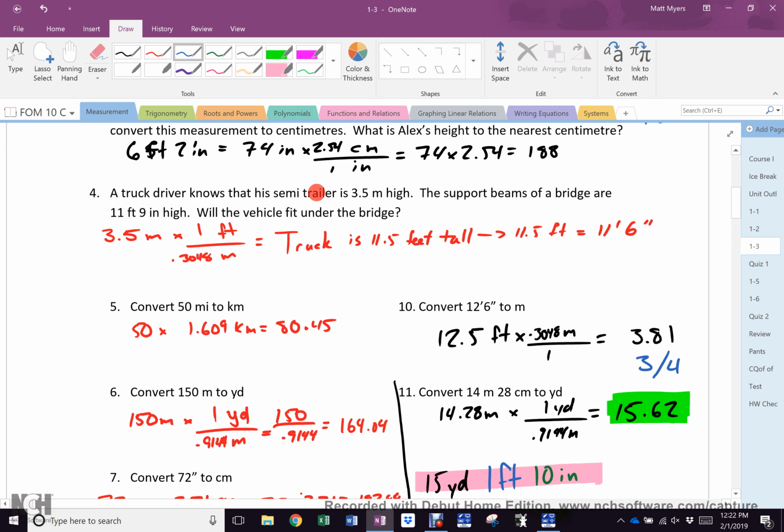Well, I converted the truck to feet. Okay. Then you would have had to convert that to inches too. But either way, you will find out that the truck is shorter than the bridge. Isn't the truck in inches would be 138? I don't know. Would it? Well, what do you have in feet? I have 11 and a half feet. So 11 times 12 is 132, plus 6 is 138 inches. Is everybody good?